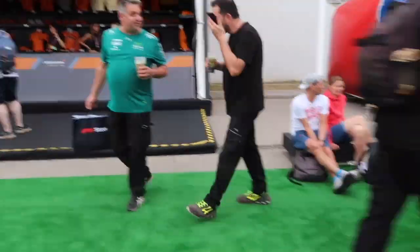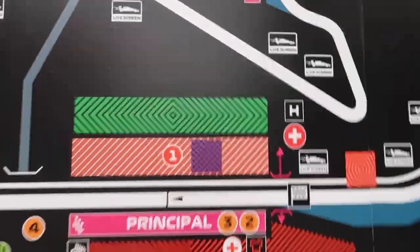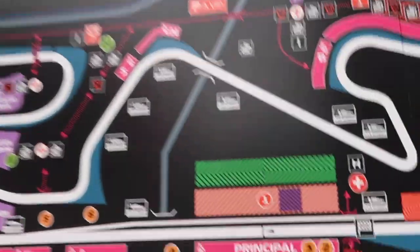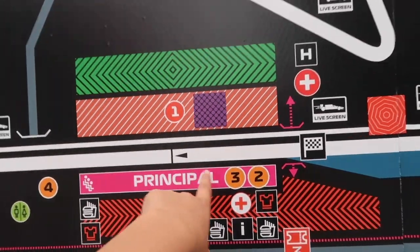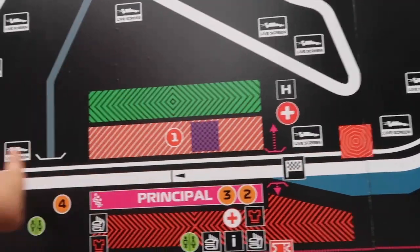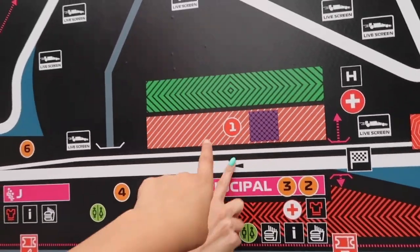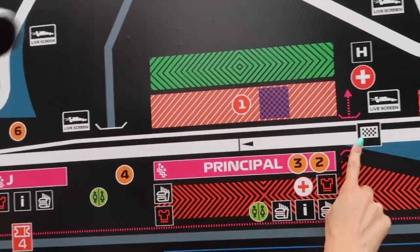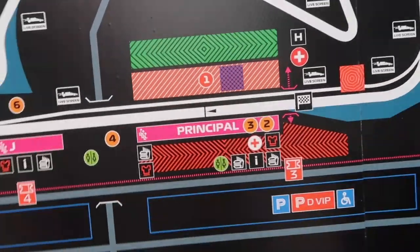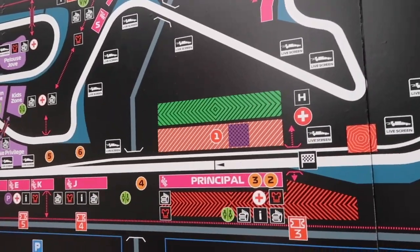Okay. A giant TV is being transported. So apparently these are our seats. This is like a whole map of the track. Apparently we're sat here. That's the finish line. There's a screen there or there. That's quite far away. Yeah, that's the pits. Finish line. Yeah, but there's only two screens. Yeah, I know. So that's rough. We'll be one way or the other.